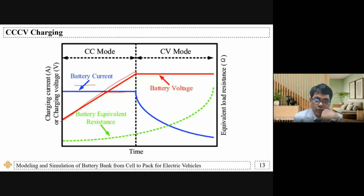So voltage came to this 4.1. Okay. So again, if we give constant current, it will increase, but we don't want it to increase. We want to keep it constant, because our maximum cutoff voltage was 4.2 volt, right? It should not be more than this.